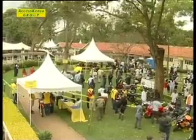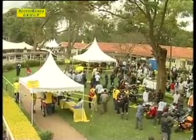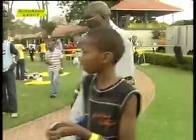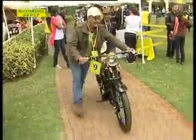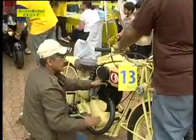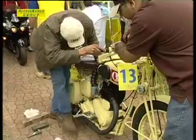There were 4 judging stations set around the perimeter of the parade ring, and the bikes had to be ridden between each. Any bike that had to be pushed was subject to a 10-point penalty, and to avoid this, several needed some TLC to entice them back to life.